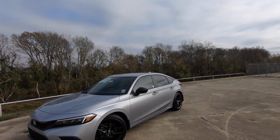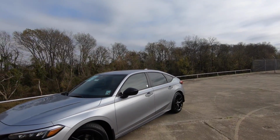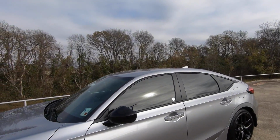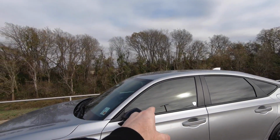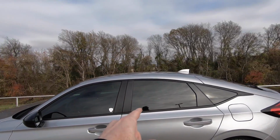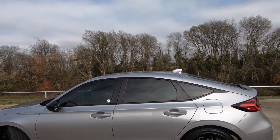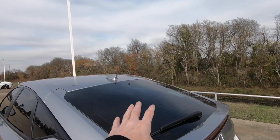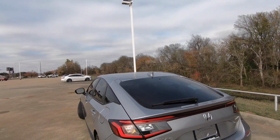A question that I'm often asked is, what is the percentage of the window tint? So let's talk about that real quick. Here on the front windows, that's going to be 40%. Then you're going to have 25% here on the rear doors and the rear window, and the rear window on the hatch right here is 12% tint.